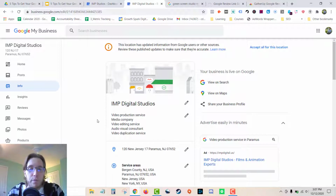But the issue they were having before is this GMB for IMP Digital Studios, which is the video production side of the company. Their primary category was originally set as recording studio. And because of that, they weren't showing up for all the video production related searches that they wanted to be showing up for. So essentially, one really simple change that we made is we got rid of recording studio from their categories and from their services and everything, and made video production service the primary category.